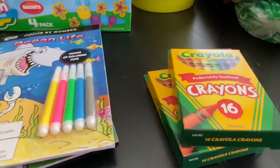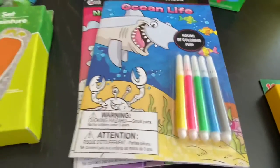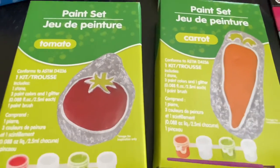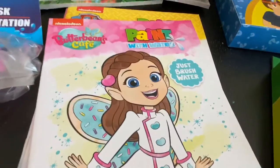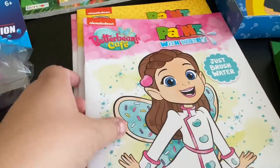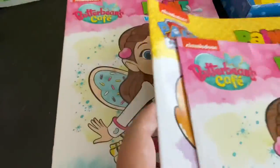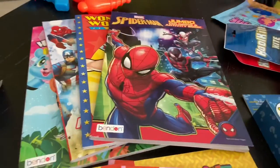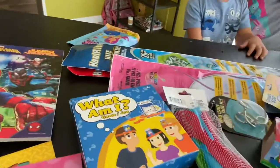the table. We got Crayola crayons. We have two coloring books. These are color by number. These come with the big stones inside, and it's a paint set, so you can paint a tomato and a carrot. That's pretty cool. We have two water paint books. Actually, we got three. So there's the Butterbeans Cafe, Paw Patrol, they're both Butterbean Cafe. Okay, and these are the paint with water, right? And then we have color books. We have two for Chrissy, two for me, and two for me.